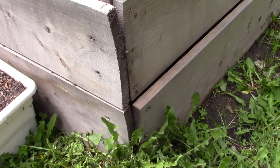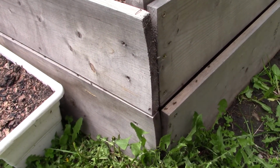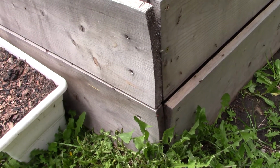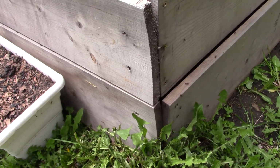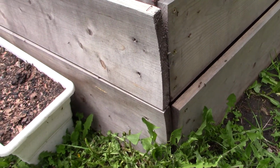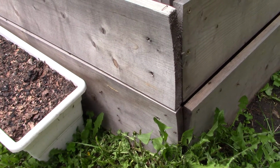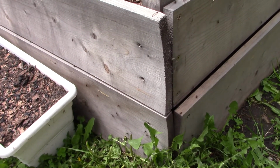Actually the little black ones are more aggressive. They'll go up your leg and bite and stuff. These red ones aren't like that. And the black ones, I see them more with the aphids and the leaf hoppers and such, so this is probably beneficial for the garden.